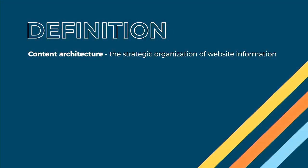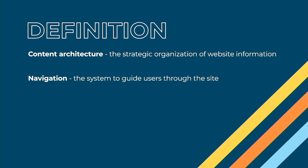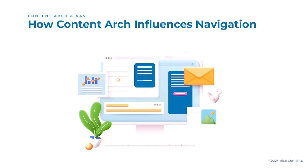But the navigation, the content architecture is really important. So when I say content architecture, I mean just the strategic organization of website information. Basically, what pages do you have on your website? And then navigation is a system to guide users through the site. How do the users get there? So that's what we mean. And this is a big deal.